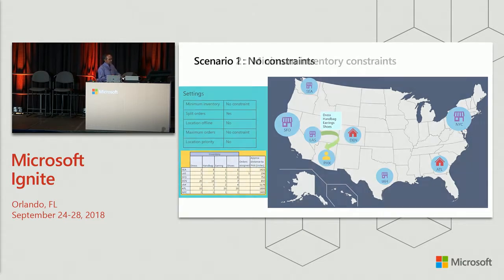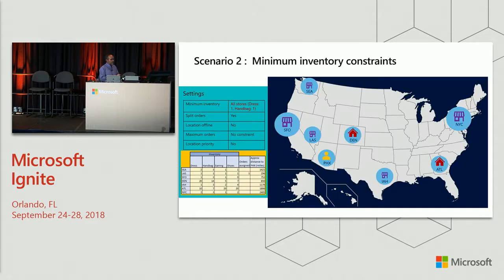If you take the same example, and now I say, I need to have minimum inventory. What I mean by that is, you set up a situation where I need to have at least one unit of a dress and a handbag in all my stores. If you specify that, then suddenly the Las Vegas store cannot ship anymore because it has only one unit of a dress and handbag in that particular store. So what the system will do is now split the order. So the dress and handbag can come from Denver and San Francisco, and the other two can come from Las Vegas.